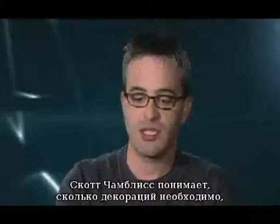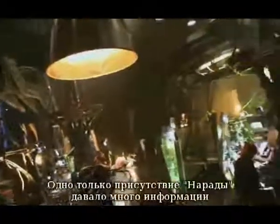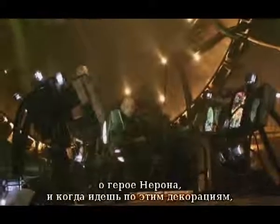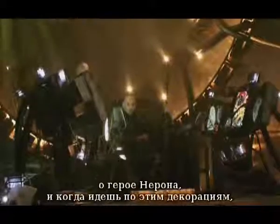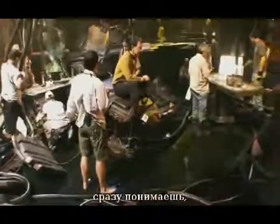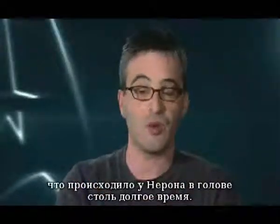Scott Chambliss understands critically how much set is an extension of character. And the Narada said so much just in its physical presence about who Nero is. When you walk onto that set and you feel the kind of dankness and the water on the floor, you get an immediate sense of what has been going on in Nero's head for so long.